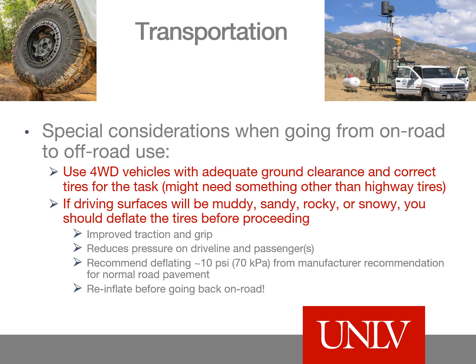One reality of field work is that it frequently occurs in areas where there are not improved roads. You might need to take your vehicle from a paved road to a dirt and gravel track, or maybe even an area where no established road is present.